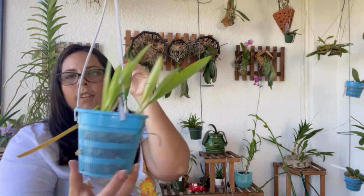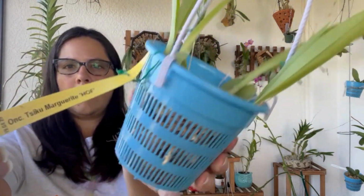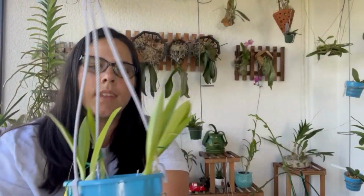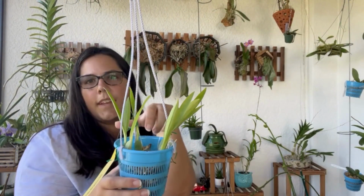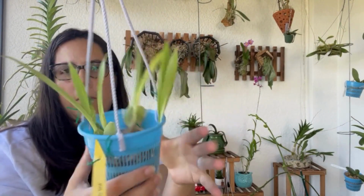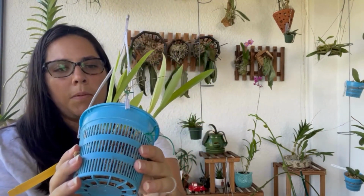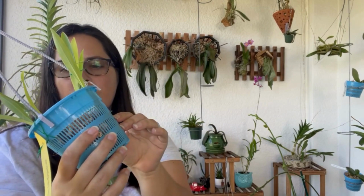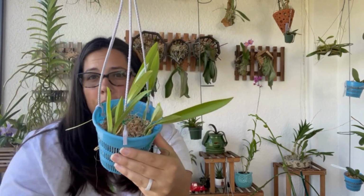This one I've already fixed up. It's just an Oncidium Twinkle type. This one had dead stuff in the center, so I just took it apart, separated it, and then attached it so it's not moving. And we'll just baby it for a bit. But it has new growth. I have pretty good luck with Oncidiums. But yeah, so that was the surprise haul. So yeah, bought way too many orchids last weekend.